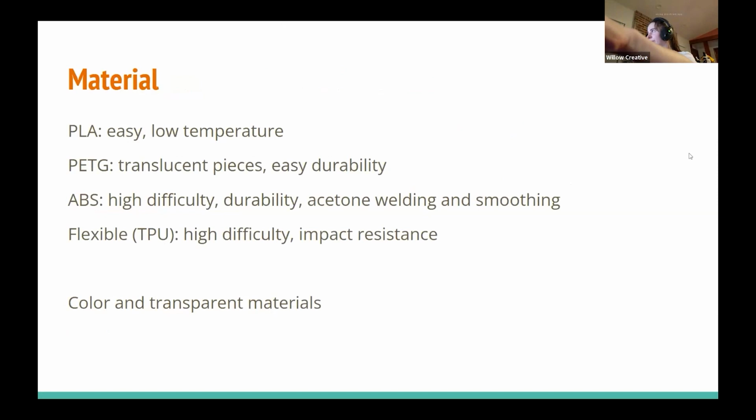Yes, so I already talked to you about the materials. I got a bunch of cool stuff with different materials that I can show you. This was 3D printed in PETG, for example, and it is semi-translucent, because PETG has a lot of selection in translucent colors.